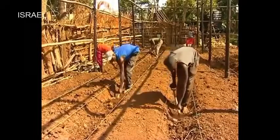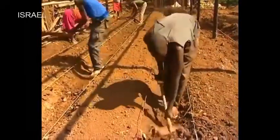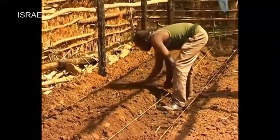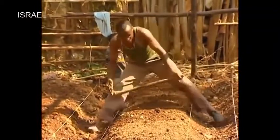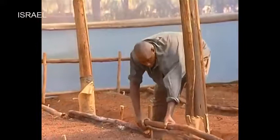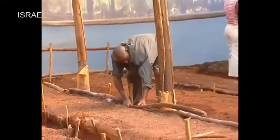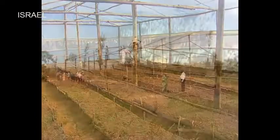These beds, as you can see, need to be raised up. This will enable free movement and easier transplanting of the tomatoes in the beds. There is a gap from the wall to the bed that is 50 centimeters all around the greenhouse. The passage in between the beds is 50 centimeters, and the width of the beds, as I said, is 75 centimeters.